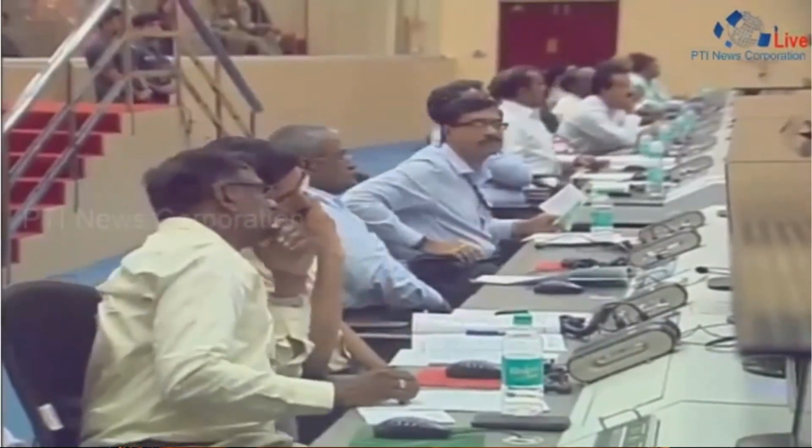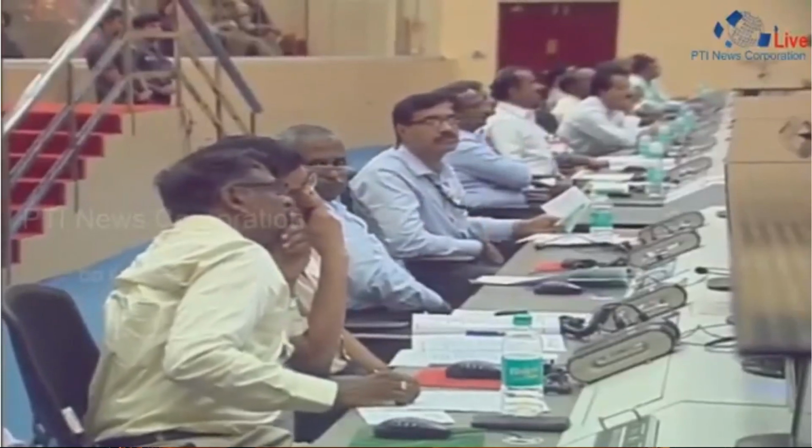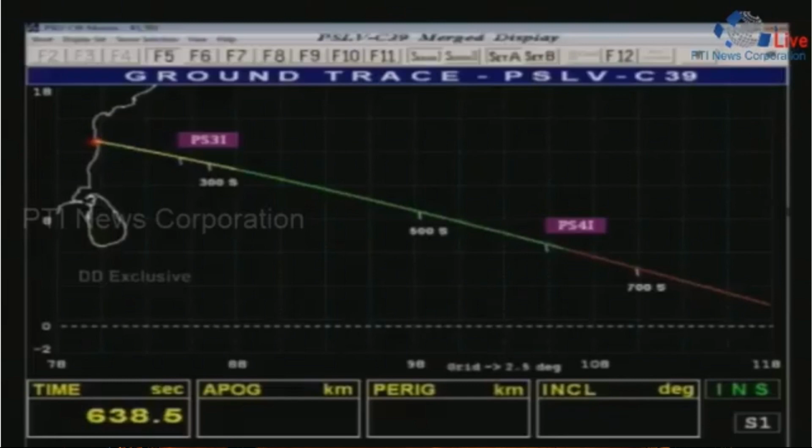So 625 seconds into the flight. The velocity is around 7.2. The vehicle has attained an altitude of 155 kilometers now. We're just awaiting the announcement from the range operation director to confirm the performance of the fourth stage.